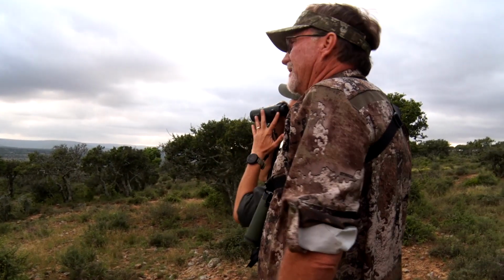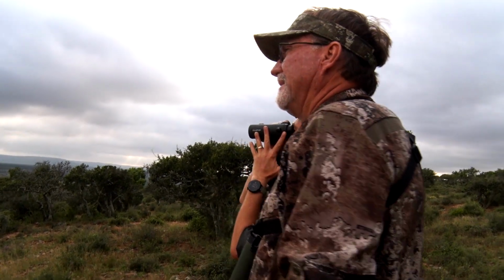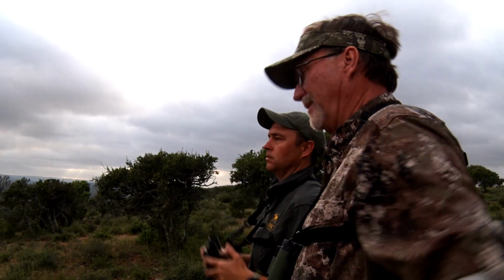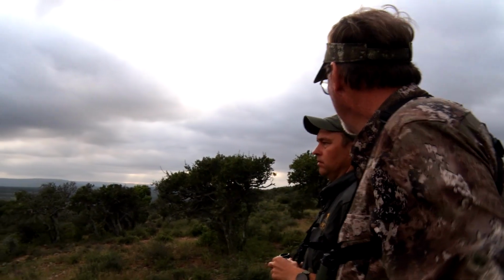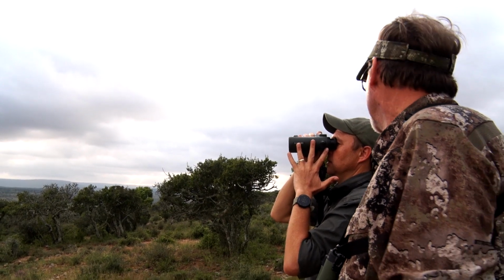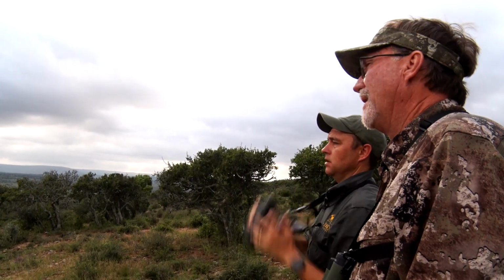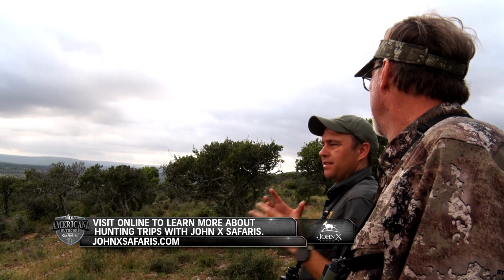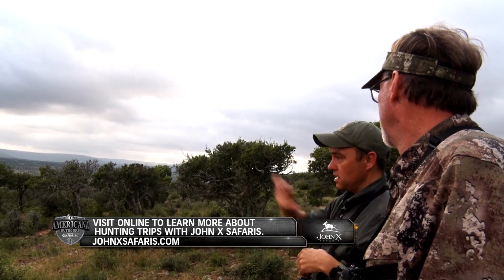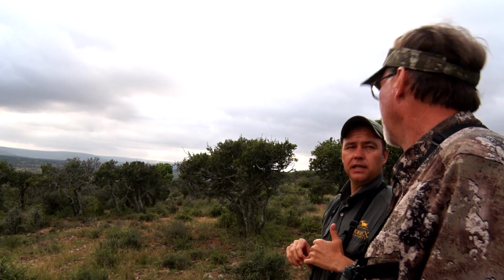Carl, a Gemsbok is something that's always caught my attention. There's a lot of them in Texas, there's some in New Mexico. I think they have one of the coolest faces, the horns, and I think a lot of people are intrigued and want to learn more about them. Yeah, Wade, I think the coloration is so unique in every sense, and when you see them out here, they are just strikingly beautiful. Yeah.